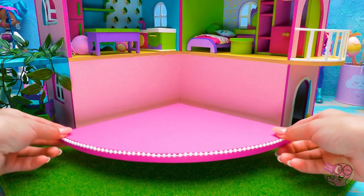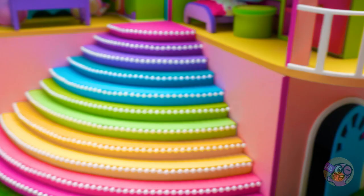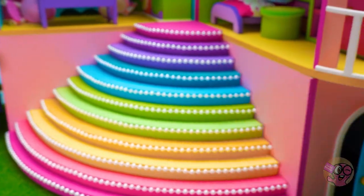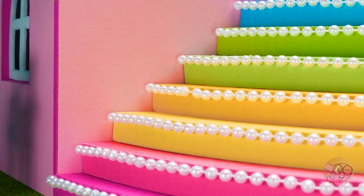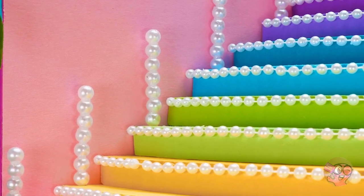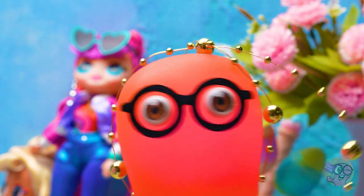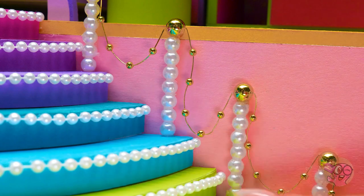Come on, people, let's count how many steps there will be. I got 11. What about you? Ouch! All right, the steps can do without the perfect banister. Let's use some magic. And a finishing touch. Hey, make way! A staircase worthy of the best dolls.